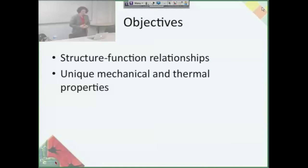So today we're going to talk about what makes polymers unique compared to other biomaterials. That's generally their very directly related structure-function relationships. And then we'll talk about what makes polymers unique in terms of their mechanical and thermal properties. And then in the next lecture, we're going to talk about naturally derived polymers and also hydrogels and maybe some more special topics of polymers.